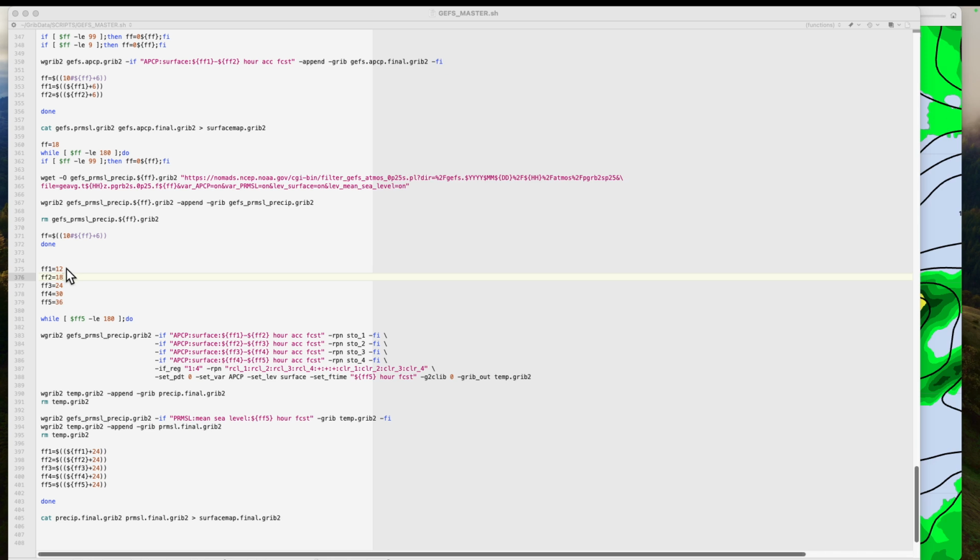now we're going to start off with FF equals, FF1, I'm going to call it. FF1 is equal to 12, FF2 is 18, FF3 is 24, FF4 is 30, and FF5 is 36. So I'm going to do another do loop here, and there's something, I guess it's called reverse Polish notation, and the command for that is RPN.